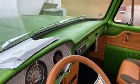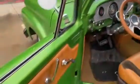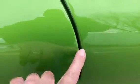This thing has been on a magazine cover back in 14. Restoration was done then. You know, so a few flaws, I'll show you them. There's that little chip right there. Got a little scratch right there.